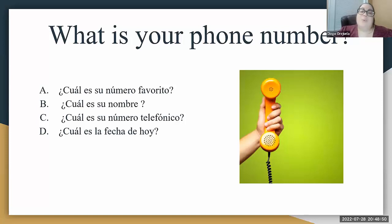The first one is ¿cuál es su número favorito? Even though it says number, it's asking what's your favorite number. And you can actually see with the last word favorito, which is close to the word favorite. The second one is ¿cuál es su nombre? Which means what is your name? And the last one is ¿cuál es la fecha de hoy? Fecha means date. What is today's date? Okay, so again, we have teléfono, which is telephone, but here we're asking for phone number, so it's two words together, which is número telefónico. We're putting two words together. All right, let's move on.